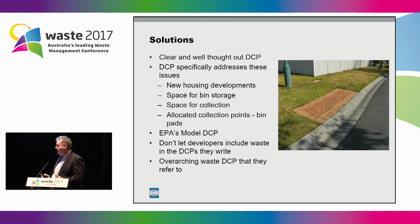Use the EPA's model DCP. A new one is coming out. I've been helping Marcel prepare that with the MUD guidelines. Not sure what the timing is on that, but when it comes out, use it. It's what it's designed for.